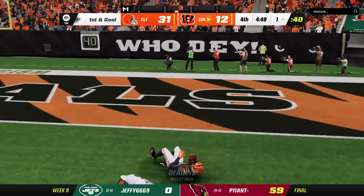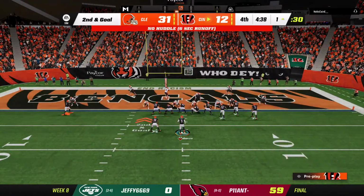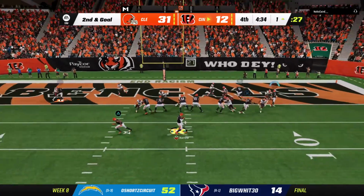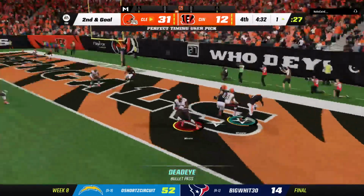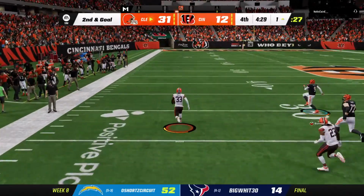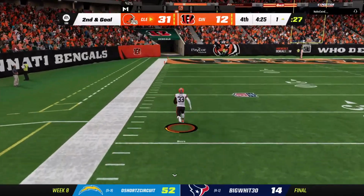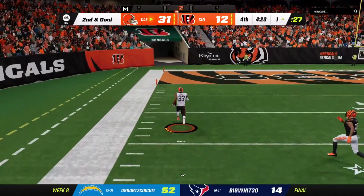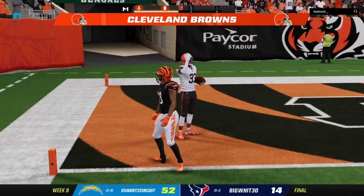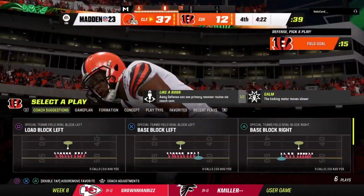He's got it. Nice gain of 8 that time, but it's 2nd and goal. Here's Burrow setting up to throw it. And it's intercepted at the goal line. Picked by Tarvarius Moore. He's got daylight. The 30, 10, 5, and he takes this one back into the end zone, and the Browns defense has a touchdown.